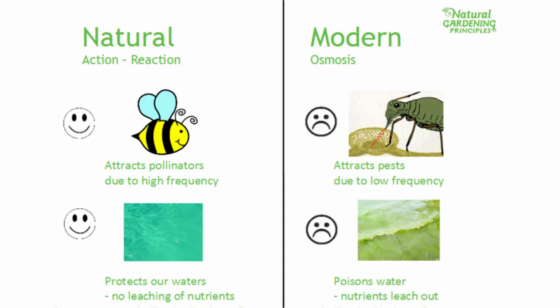That blue color is not from a swimming pool. These are the colors of waters that we should expect to be able to swim in. But we don't. We swim in a green sludge, if you're brave enough.